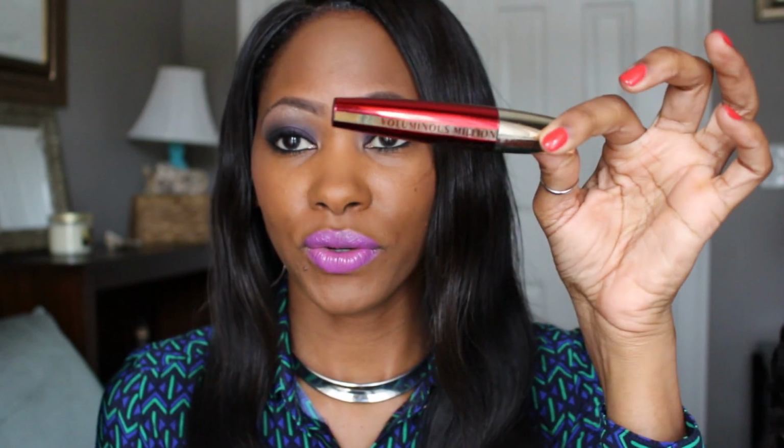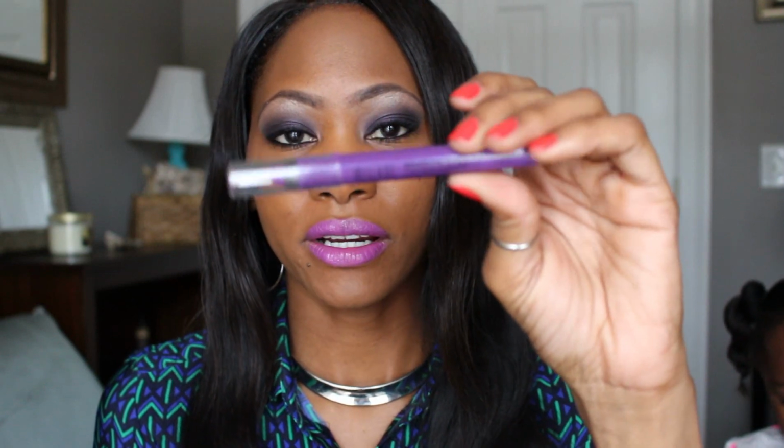Yes, so my mascara is the Voluminous Million Lashes by L'Oreal, one of my favorite mascaras. And for my lips, what I used was this pencil right here in royal purple. I just dabbed it on, blended it with my fingers, and then on top of that I came back with the L'Oreal Lilac color rich pencil.